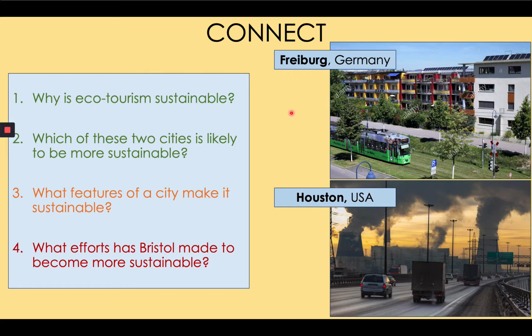Question 2. Which of these 2 cities is likely to be more sustainable? You should have said that Freiburg in Germany is likely to be more sustainable. Why? Because look at the amount of air pollution being released by this coal power station and by these vehicles. By contrast, here you have renewable energy, solar panels, and you have public transport that's electrified. And so you have no harmful emissions. You also have urban greening here.